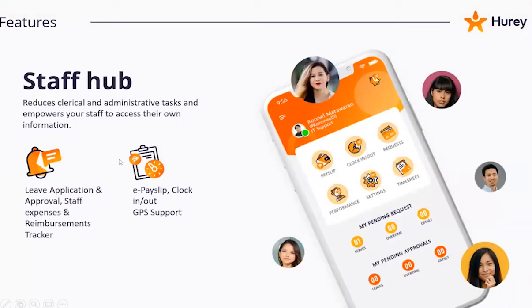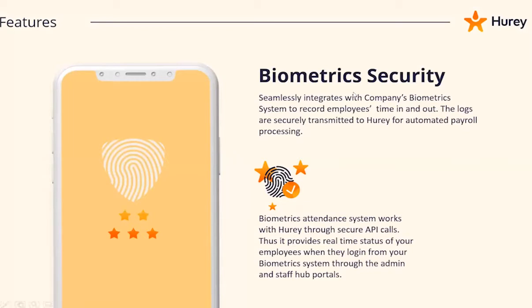Staff Hub. When Hooray gets implemented in your organization, the staff can have access to their own information on Hooray. So they can apply for leave and holidays and get them approved, and staff expenses and reimbursements approved and processed within the system. They can also see their own payslips, timesheets, and if you're not using a biometric system in your organization, they can clock in and out in the system as well. Hooray has the capability to seamlessly integrate with several biometric systems. So chances are, if your company is using a biometric system, as long as it's API capable or API open.